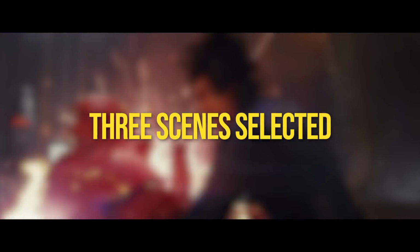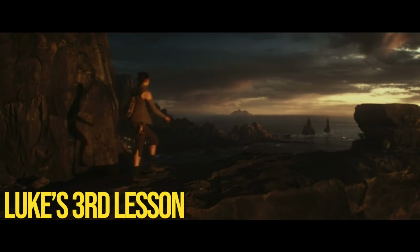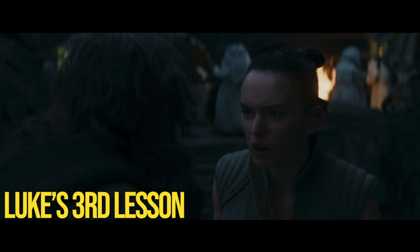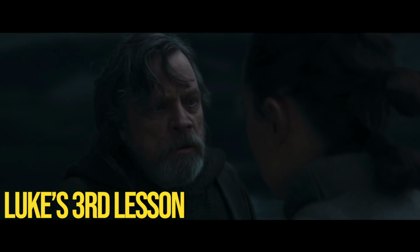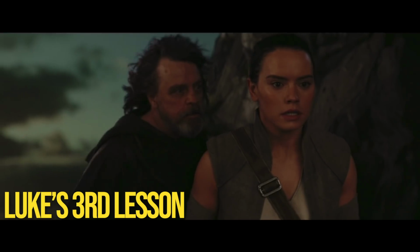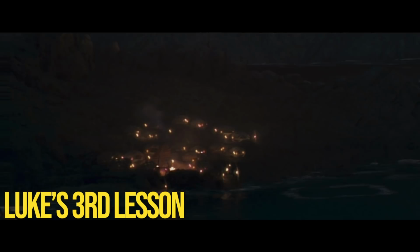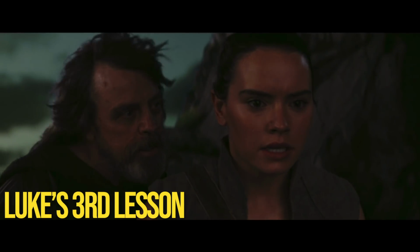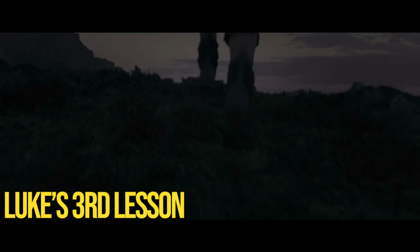So I have three for this film, and I think the most important one would be Luke's third lesson. It gave us a real emotional exchange between Luke and Rey, which helps make sense of Rey's disillusionment with who she thought was a hero. Luke lies to Rey that the village was about to be raided, but he believes he is teaching her a lesson about maintaining balance no matter what cost, even if people get hurt. And Rey says, "Fuck that."